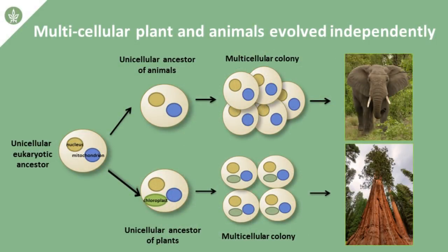Now, if we go back to evolution for one second, I'm going to be using a lot of anthropomorphic language. But I think it's very important that we all realize, myself included, and of course you, that multicellular plants and animals evolved independently. For the past 2 billion years, multicellular plants and multicellular animals have evolved independently of each other. The evolutionary pressures, though, have been the same.